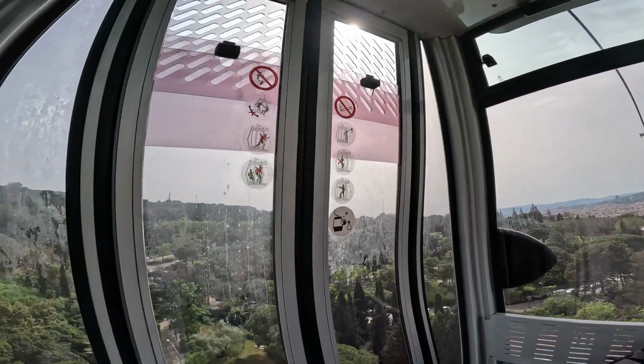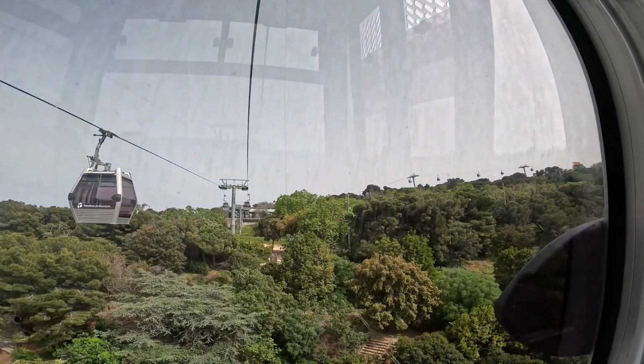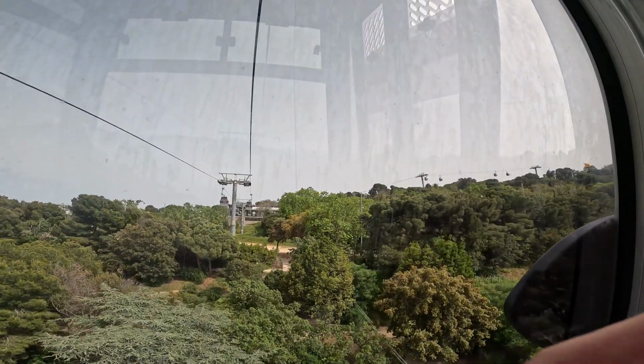We took the gondola up to the Montjuïc castle. The ride was such a fun experience with some amazing views of Barcelona throughout the ride.